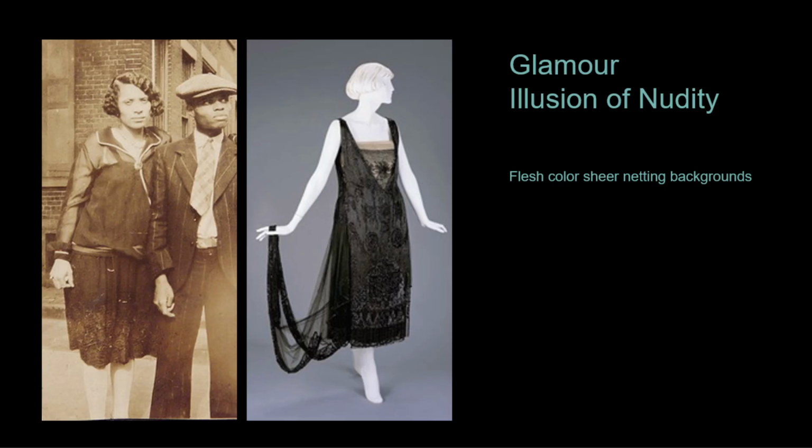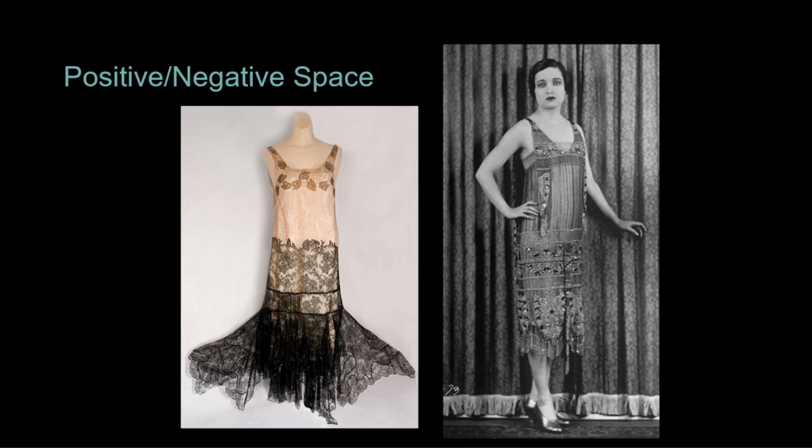Art Deco style incorporated glamour and smooth surfaces. In fashion, this glamour also translates to an illusion of nudity, using sheer fabrics that show the skin below or show a flesh color slip below it. Sheer fabrics also feature motifs added to them, such as the lace on the left or beading on the right. These shapes appear to float above the body on their own.